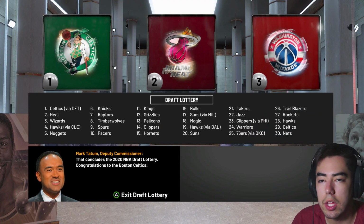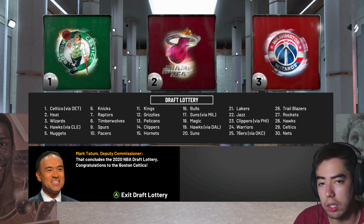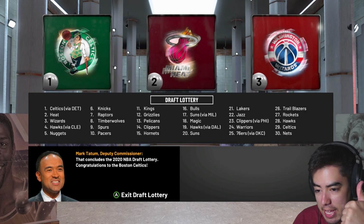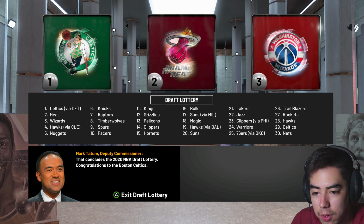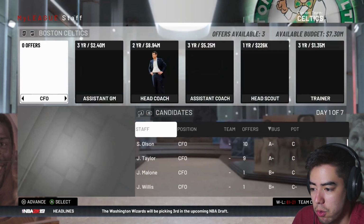Real quick, we just got the number 1 pick. Remember that trade that we used with Detroit? Well, we got their pick, and we got the first overall pick. I think it was originally like 5 or 4, maybe. Wow. And we have the 29th pick. So I guess I'll let you guys know who I get with the first overall pick.